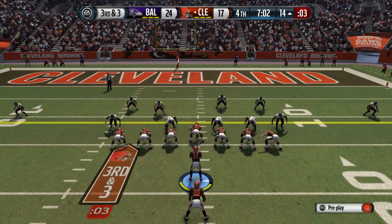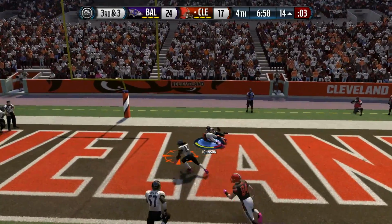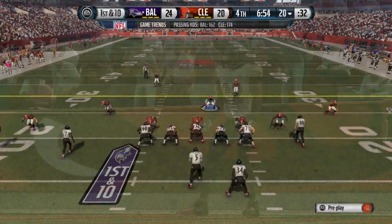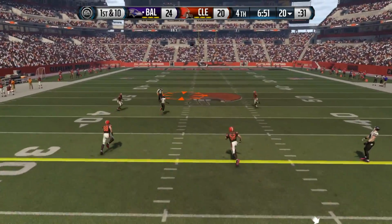3rd and 3 now. And they will go to the air, being pressured. The pass to the end zone is tipped, incomplete. Charles Johnson wants a flag, but the Browns settle for 3 to make it a 24-20 game.